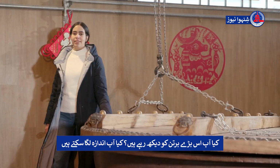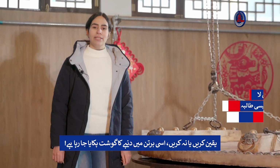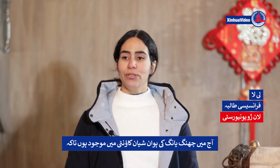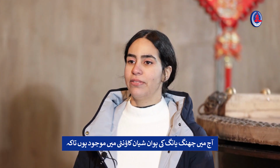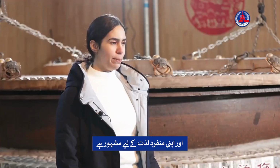Are you seeing this big pot? Can you guess what it's used for? Believe it or not, this pot is for stewing lamb. Today I have come to Huanxian County of Qingyang to try a very spectacular dish, Huanxian big pot lamb.